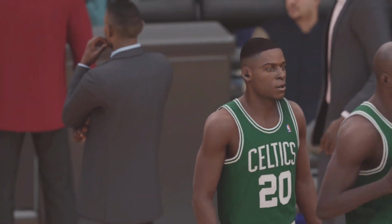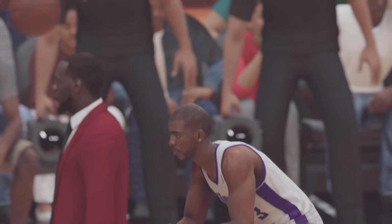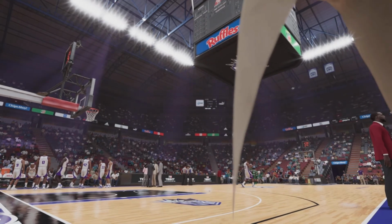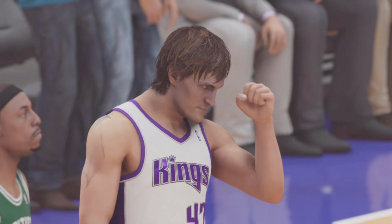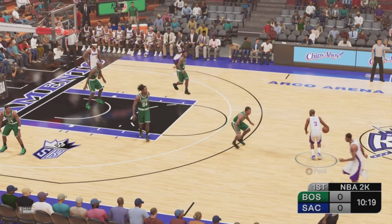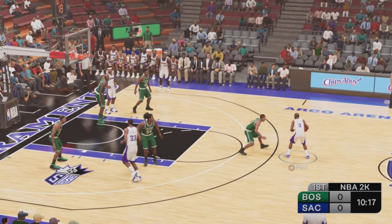Celtics. Who are they playing? The Kings. That's right. Celtics, Kings, Chris Paul's debut. Raja Bell, Andrei Kirilenko, Carmelo Anthony, Jamaal Magloire. On the Kings, you got Tinsley, Ray Allen, Paul Pierce, Brian Grant, and Lamar Odom.